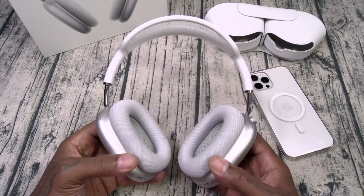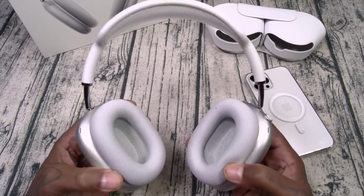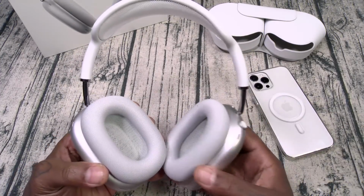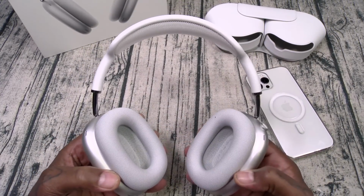All right, so I just put these on. Now let's talk about the fit. The fit on these is perfect. The ear cups, I can't stress this enough. The ear cups are so soft and comfortable. Your ears are engulfed in these. Nice tight feel. That mesh band on the top, super premium, super luxurious.